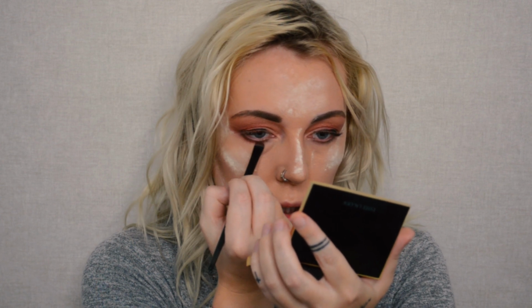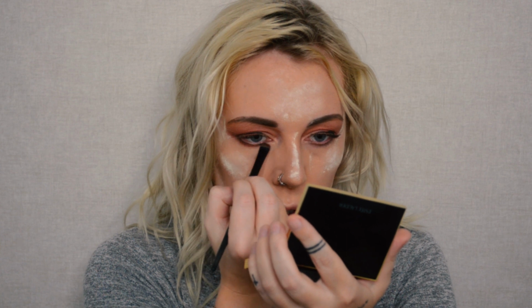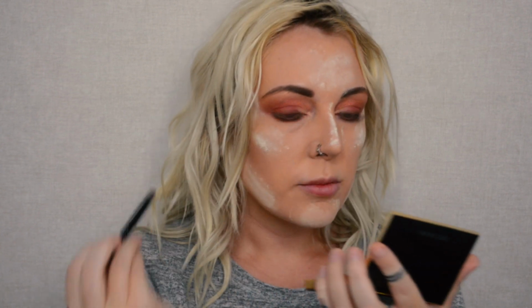I do want to go in, I think I want to use the Burgundy Merlot we've been doing for our eyelid, and then just kind of run that across. I think it's really important for your lower lash line to have some cohesiveness with your eyeshadow look. So far it's looking super romantic, which I love.